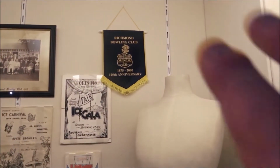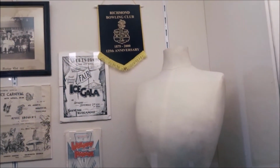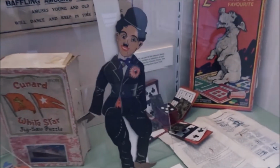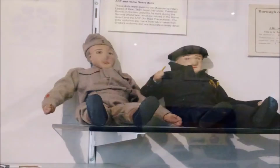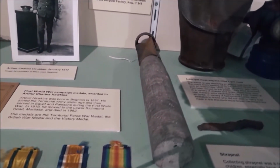Richmond Rowing Club. Anniversary. Charlie Chaplin there. Cool. What have we got around here? This is like the Second World War, I think. Yeah, Second World War. First World War and Second World War, I should say, because they're tanks from the First World War. All the different medals people had won who lived in Richmond.